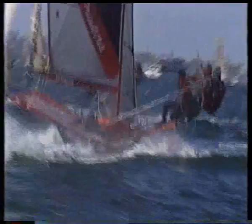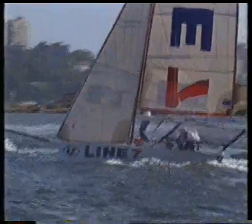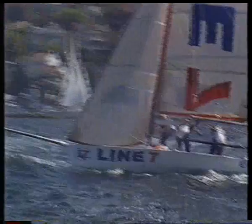Round he goes, rounding now. Very difficult, in for the set. Gee, Line 7's flying there. Line 7 coming up to go around also. Ease the gear now, boys. In for the stay. Good stay there, Line 7, and pull it, get it away and get it sailing in.